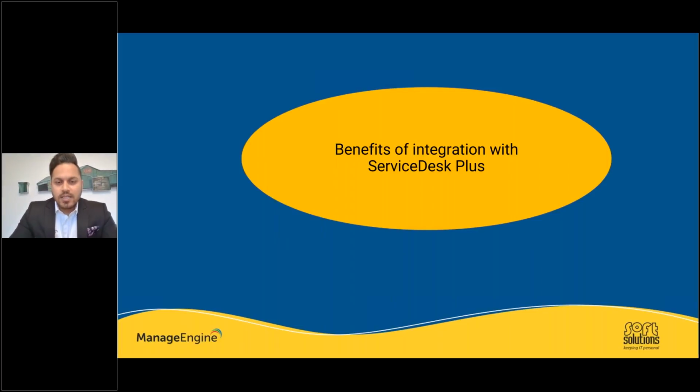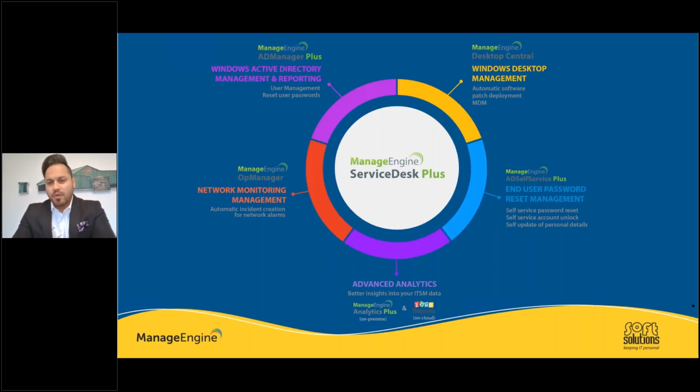Okay, let's talk a bit about the benefits of integrating with Service Desk Plus. Just to give you a brief introduction, as the name suggests, it is a ticketing tool, if you're not already aware. Service Desk Plus is available on-prem and on cloud, and it has different editions. Standard is a very basic ticketing system. Professional allows you to do asset management along with your ticketing. And Enterprise is fully ITIL based, allowing you to do change management, project management, problem management, incident management, all those things.